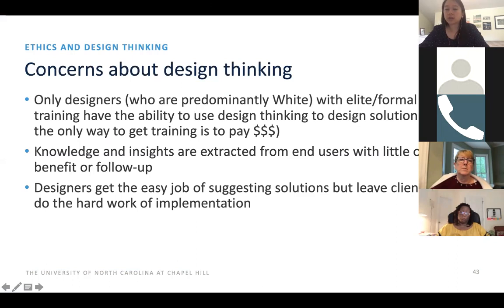And so I wanted to point out some of the biggest concerns that we've heard and read about the traditional versions of design thinking. So the first being only designers who are predominantly white with elite or formal training have the ability to use design thinking to design solutions. And we know that currently the only way to get training in this formal way is to pay a lot of money either to a higher education institution or to one of the design firms.